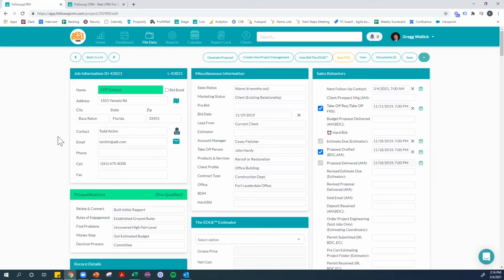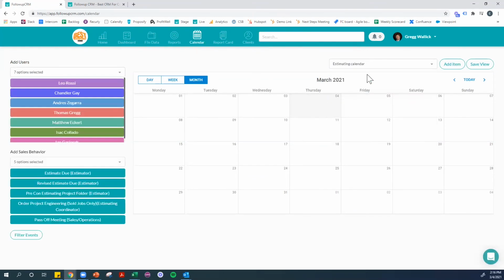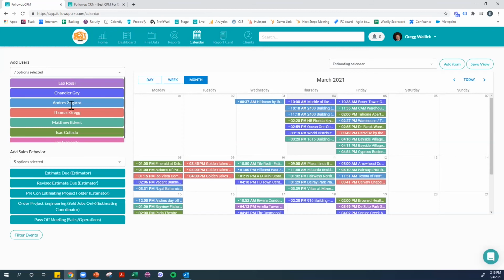A couple of other things that people really like about the system is the calendar. Some people like to see what bids are coming due in a calendar kind of view. And that's what this feature shows us here. So you can save a calendar view. I'm going to pull up one of their views, and this is their estimating team. And here you can see what we're looking at from an estimating perspective.